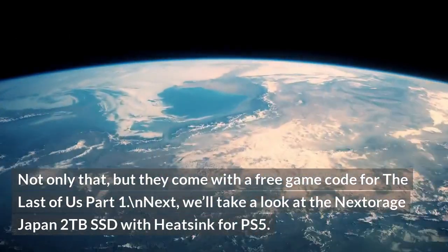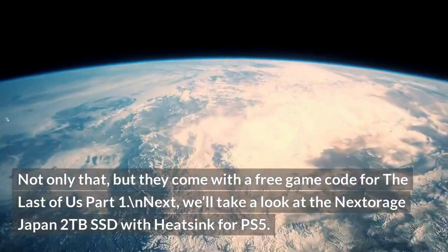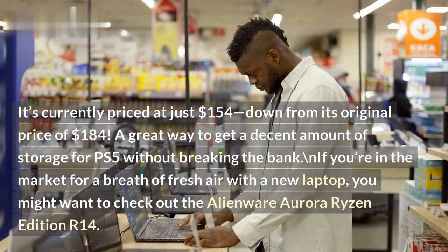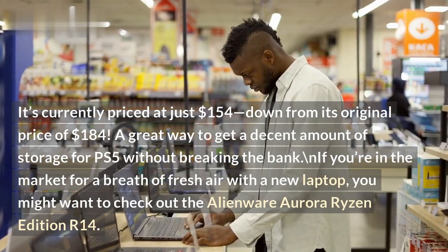Next, we'll take a look at the NextStorage Japan 2TB SSD with Heatsink for PS5. It's currently priced at just $154, down from its original price of $184. A great way to get a decent amount of storage for PS5 without breaking the bank.